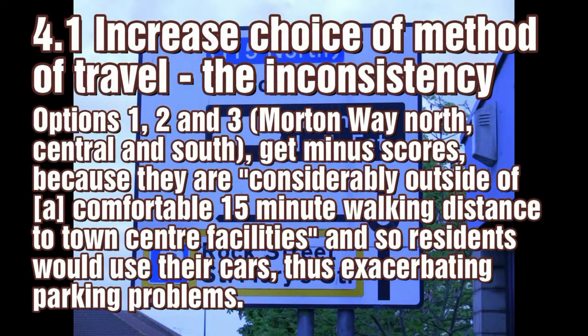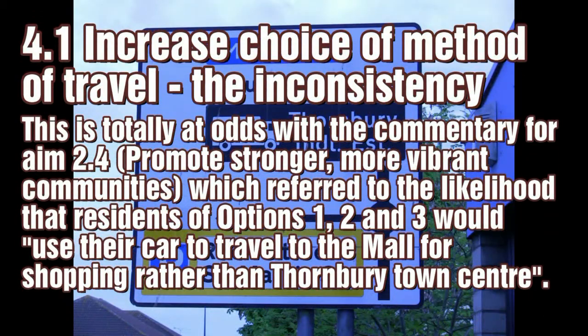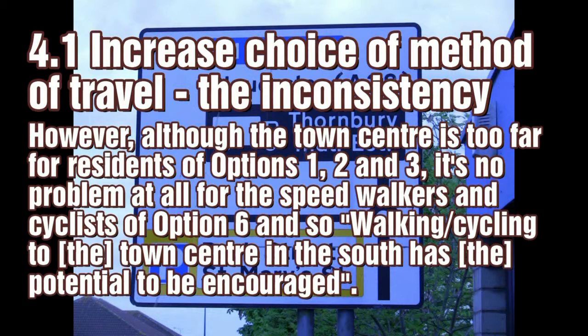It's inconsistent for the council under one objective to claim cars will cause parking problems in town, after previously asserting that residents along Morton Way would rather drive to the mall at Cribbs Causeway. It is not as easy to walk from option 6 to the High Street as is being claimed.